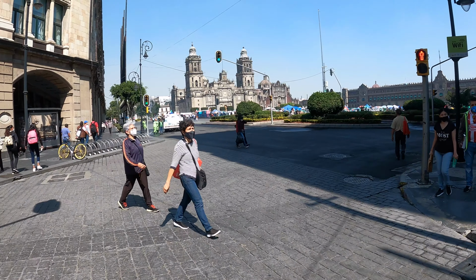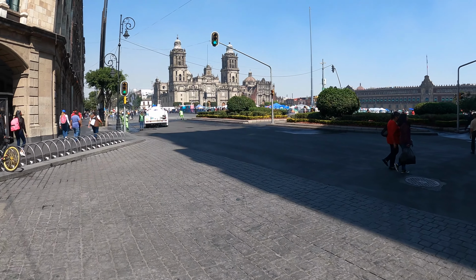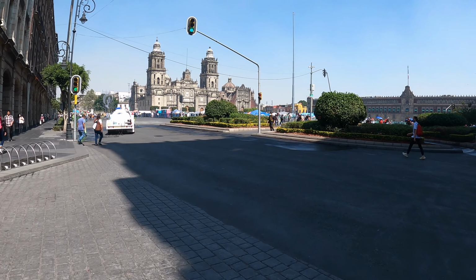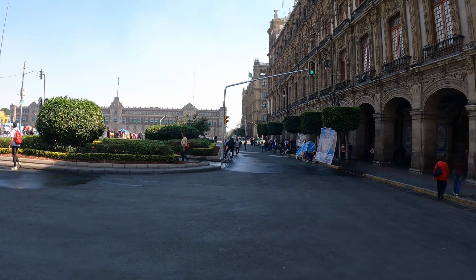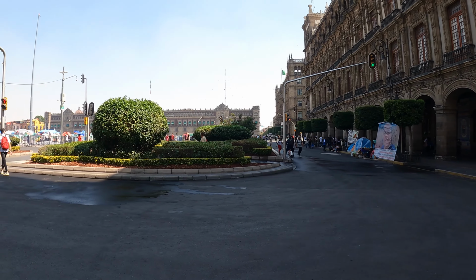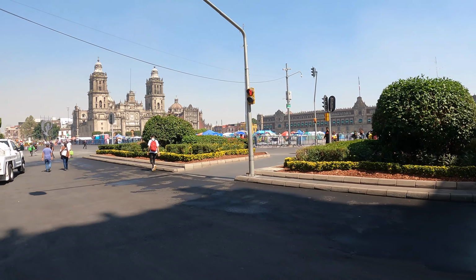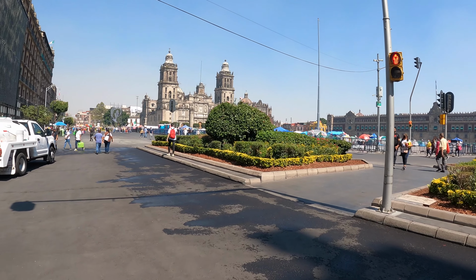Forewarned, I have 57% battery left and I didn't bring a spare with me, unfortunately. So we'll get what we can and it'll run out when it runs out. Yep, beautiful.